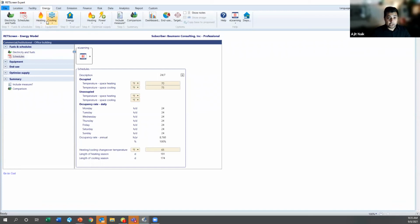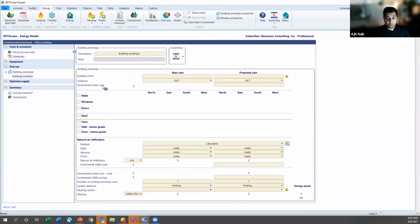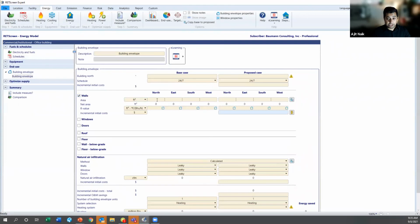So for example, we'd want to define the building envelope. We have the option here to define all different aspects of the building, including walls. We could actually go in here and point out this building has 1302 square foot of walls in the north, 74 square foot on the east, 6860 on the south, and so on, until we've accurately built basically a 3D model of how this building works.